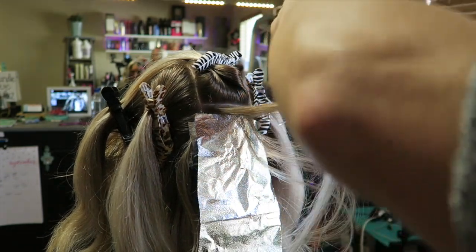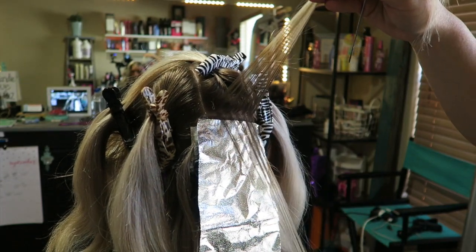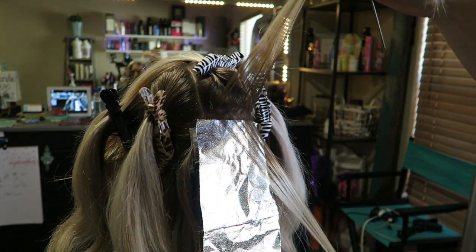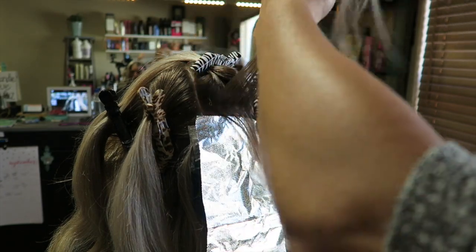Guess what's going to happen? This under hair is going to be left out, and that's when I'm going to be able to get that really pretty soft sombre look. So with this section, I'm going to just let this go off to the side and not really deal with it.